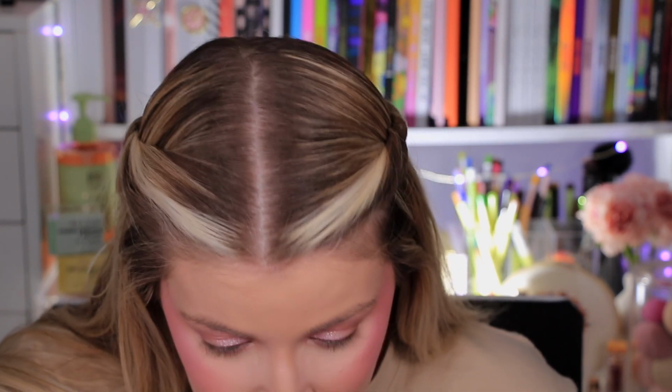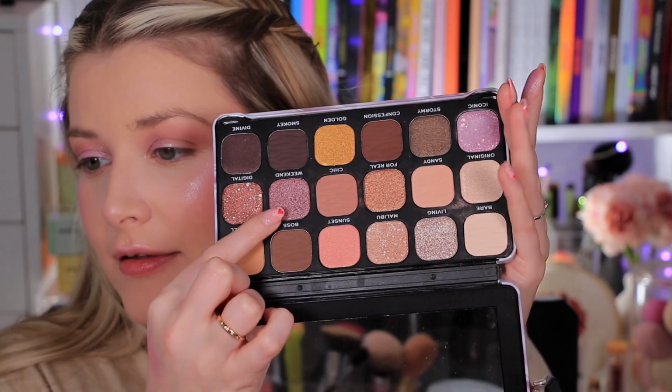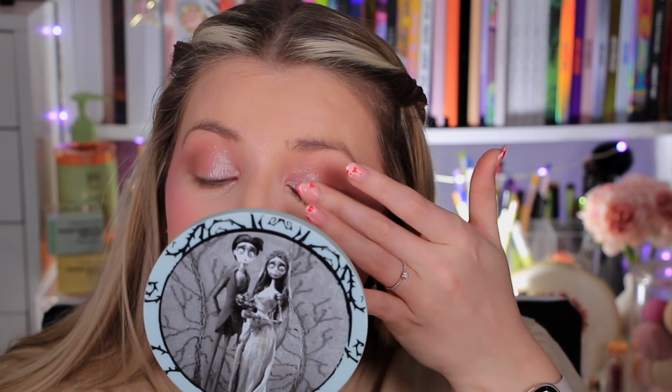It's got green shimmer in it. You know what I mean. That is so pretty. And then I'm going to go in with the shade Weekend, which is like a darker purpley shimmer. And again, just taking my finger for that. It actually doesn't look too dark on its swatch. That'll go nicely actually. And I'm going to put that kind of here.